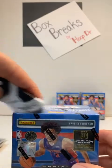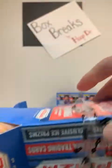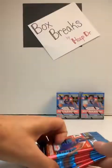Three more boxes of this fun. We just need Cade Cunningham. Come on now. Actually, we got several of the bigger name rookies we still need to pull.